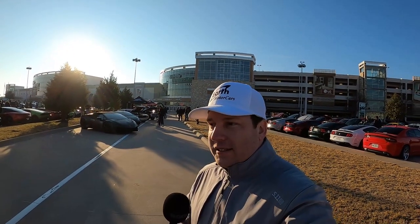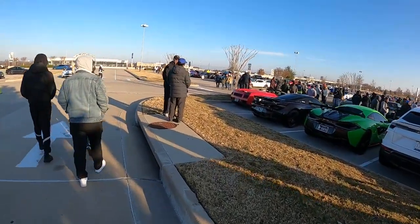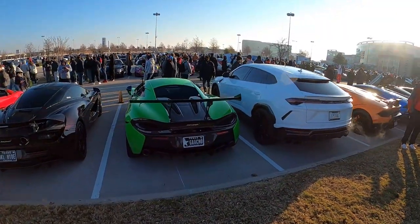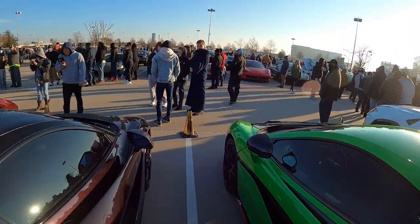We're gonna work our way over to that side of the crowd as well, but first, we have a pit stop here through the supercar row. You might recognize some of these cars from some previous videos we've done. Over here we have Gacho's McLaren. Just had some exhaust work done to this thing. It is loud, sounding good. And I think I see the owner here with his cigar.